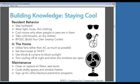So this can even be a fun one to engage kids on, you know, teach people how to do this, and they'll be impressed with how it feels like an air conditioner, but it's just a fan. But in your home in general, you want to utilize fans rather than AC as much as possible. We'll go into kind of why that matters later. But a lot of times fans can help a lot, particularly if you're in a dry climate rather than a humid one. You want to set the thermostat at 74 to 78.